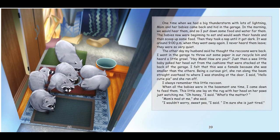One time, when we had a big thunderstorm with lots of lightning, Mom and her babies came back and hid in the garage. In the morning, I would hear them, and so I put down some water and food for them. The babies were now beginning to eat and would wash their hands and then scoop up some food. Then they took a nap until it got dark. It was around 9 p.m. when they went away again. I never heard them leave, they were so very quiet.